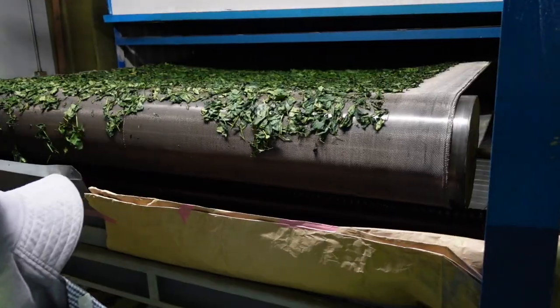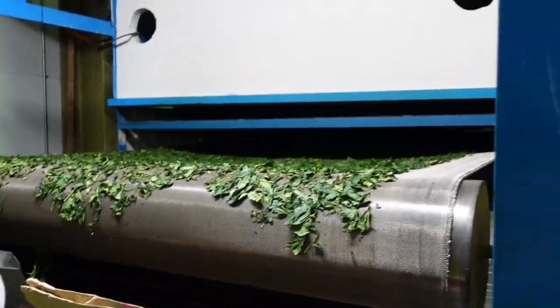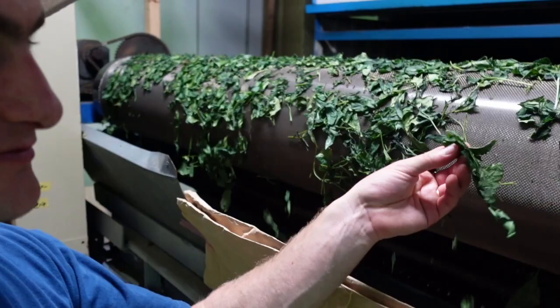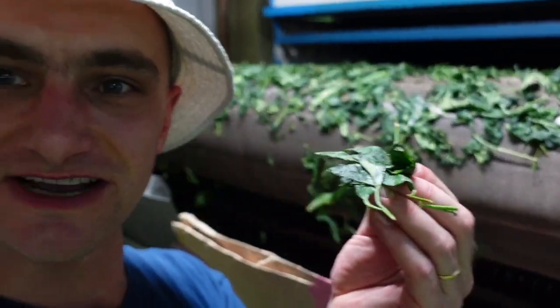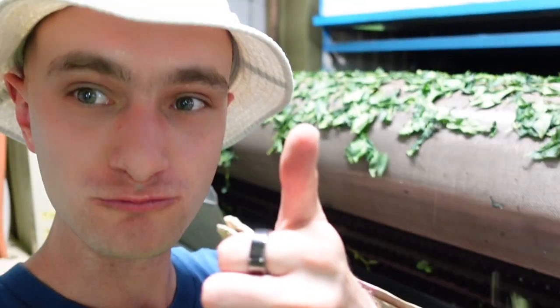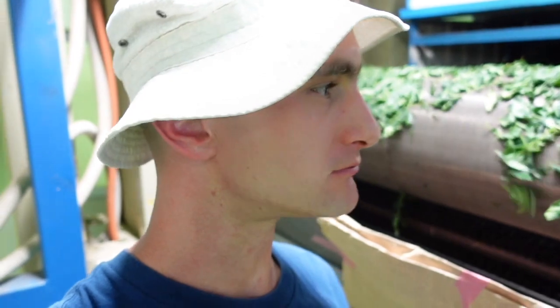Here you can see the tea coming out after the 3rd drying stage. Very crisp, very delicious, and because it's tencha, organic for matcha, you can eat it. Very, very good. Not bitter at all, very delicious, and it's almost like the freshest matcha you can taste. You're just eating the tea leaf. So good.